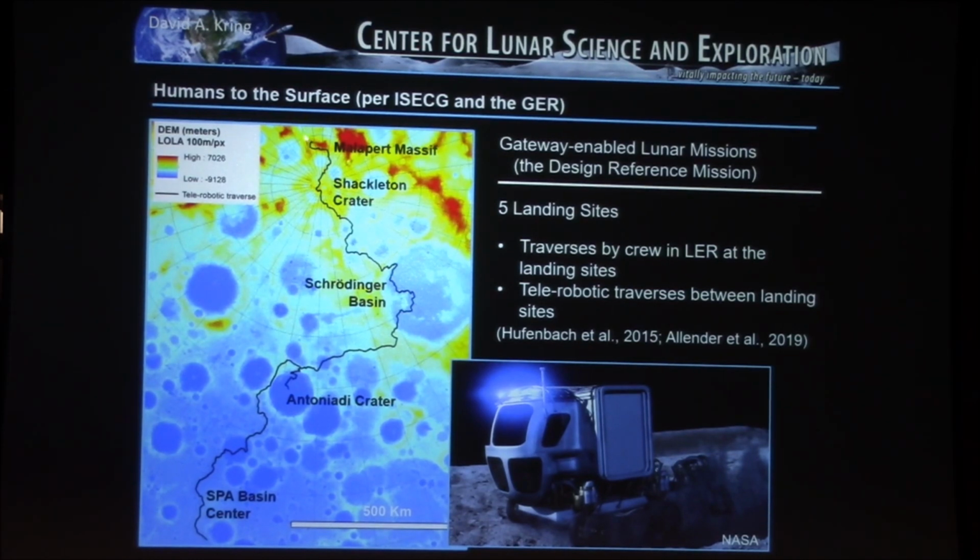Then Houston telerobotically drives those rovers to the South Pole Shackleton Crater. The second set of astronauts are launched, land, conduct another 42-day mission. They come back. Houston telerobotically drives the rovers to the 3rd landing site in the Schrodinger Basin, and so on to Montoni Crater and SPA Basin, so 5 landing sites. Now, with the current Artemis III program, we're going to do this first, and then there will have to be some discussion if we were going to go into Malapert, or we're going to go down to Schrodinger, or somewhere else.